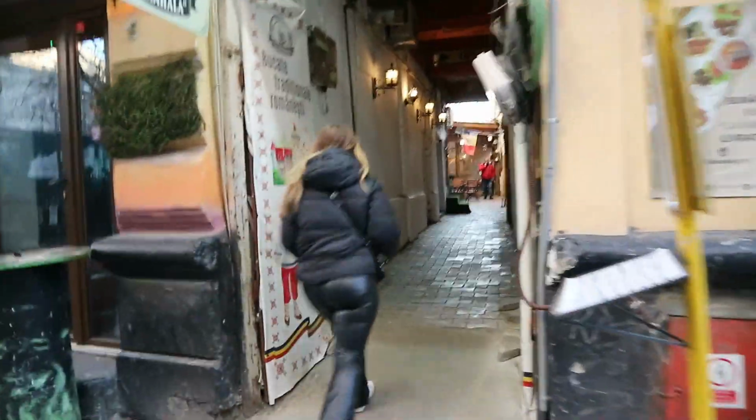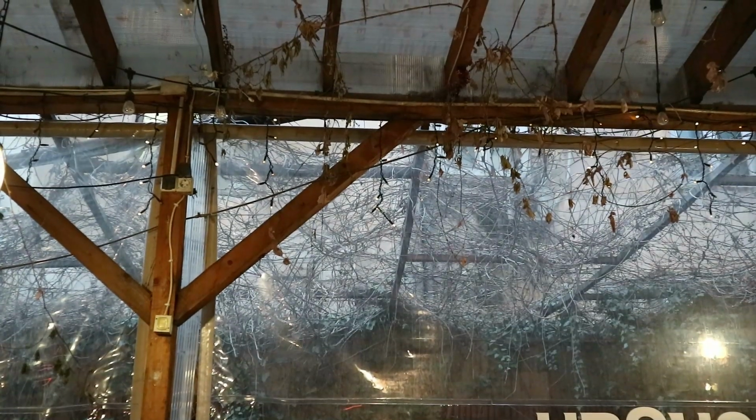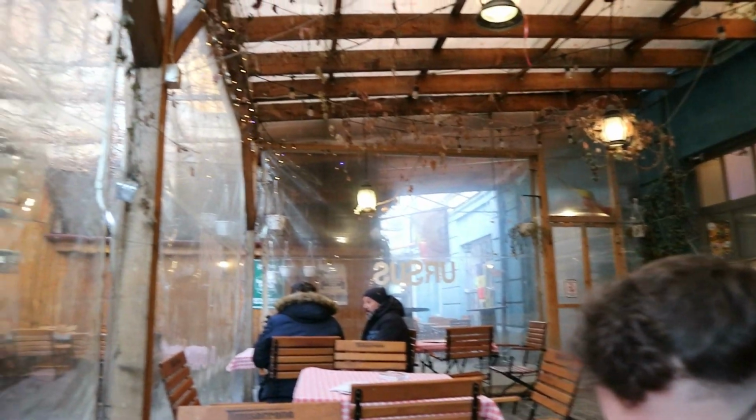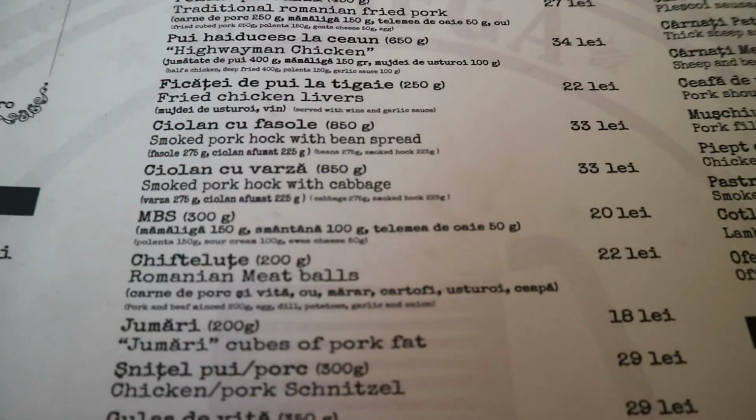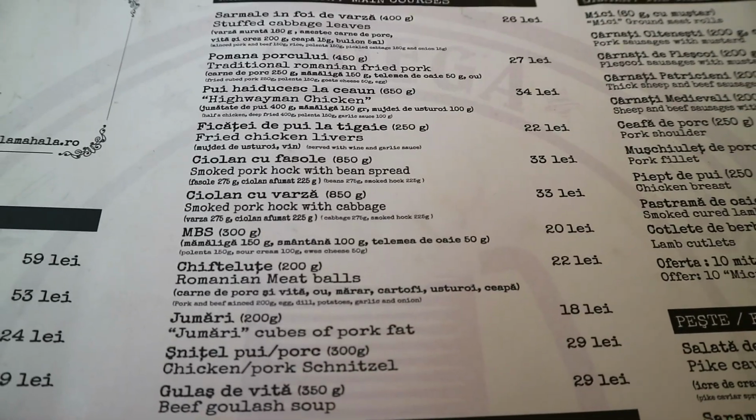So we're coming to this place called Bodega La Mahala. Quite nice here, isn't it? Imagine it in the summer. Cute little spot out of the way. I like all these gazebo things as well.